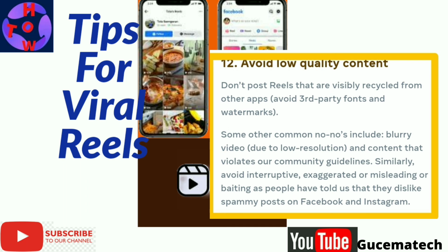12. Avoid low-quality content. Don't post Reels that are visibly recycled from other apps. Avoid third-party fonts and watermarks. Some other common no-nos include blurry video due to low resolution and content that violates our community guidelines. Similarly, avoid interruptive, exaggerated, misleading or baiting content, as people have told us that they dislike spammy posts on Facebook and Instagram.